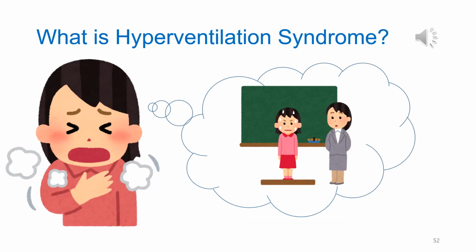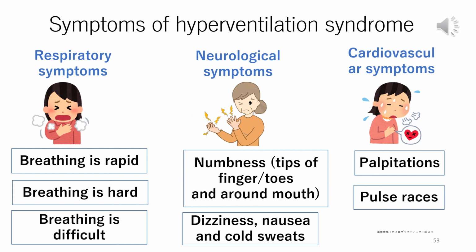Now we will move to the topic of hyperventilation syndrome, which results in fits of breathing as illustrated. Hyperventilation syndrome occurs as a result of mental factors such as nervousness, anxiety, or excitement. Breath becomes short and rapid, causing carbon dioxide levels in the body to drop and creating anomalies with the muscles and nerves. Examples of respiratory symptoms include hard, rapid breathing and difficulty breathing accompanied by a sense of choking. Neurological symptoms include numbness in the tips of the fingers and toes and around the mouth, dizziness, nausea, and cold sweats. Cardiovascular symptoms include palpitations and a racing pulse.